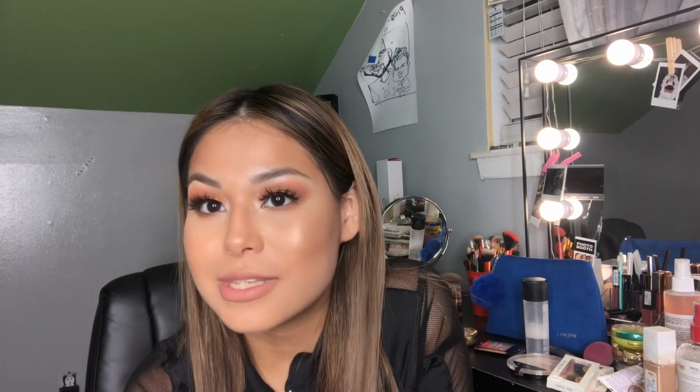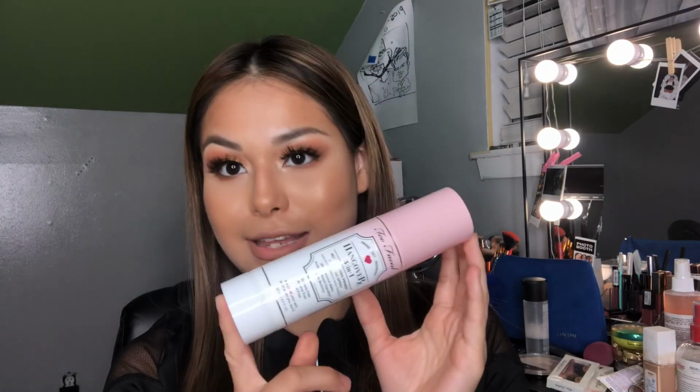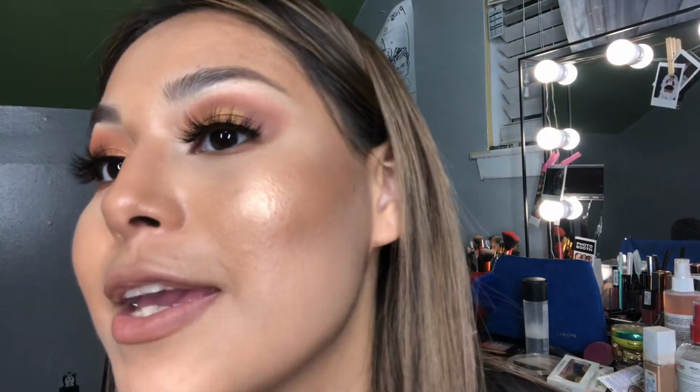Okay. The packaging does say that it makes your skin look smooth and all these other things, and that is true. My skin has been smooth. Today was my first time using this after I finished my makeup, and my makeup has been smooth. Let me get closer. My makeup has been smooth the whole day, and I used my MAC Fix Plus, which I always use, and then I sprayed this at the end. And my makeup has not looked this smooth in a very long time.